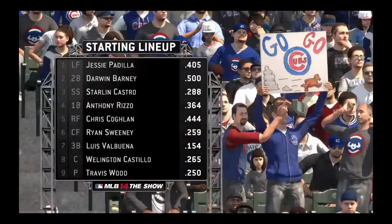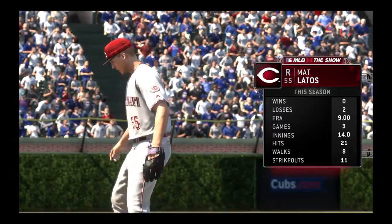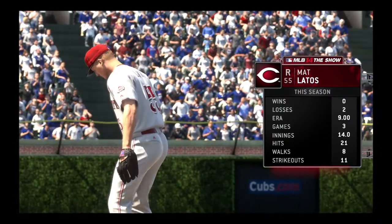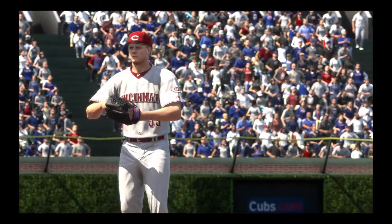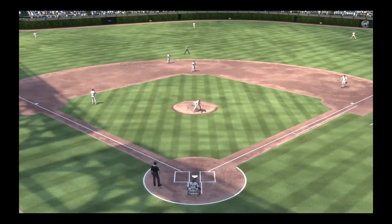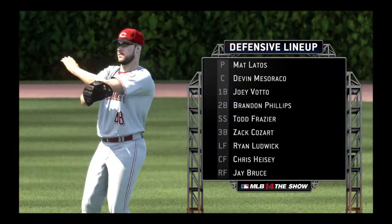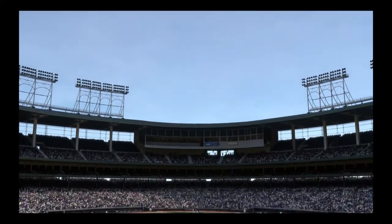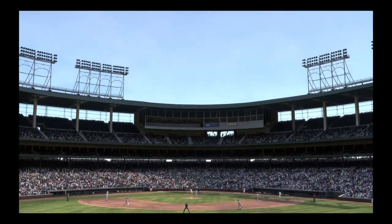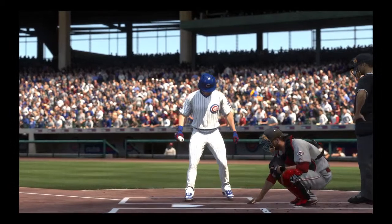A look there at the starting lineup for the Cubs now. They'll match it up against the big fella, as you see the numbers right there for the right-hander Matt Latos. And defensively, you see the Reds line up like this behind him. Jesse Padilla will stride in now as he'll enter play as the second leading hitter in the entire National League.